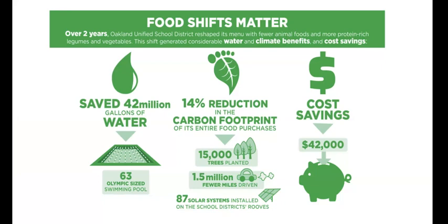This is from a case study we did a couple of years ago with Oakland Unified School District, where they worked really intensively over 2 years to reshape their menu with fewer animal foods and more protein-rich legumes and vegetables, which generated considerable water and climate benefits, in addition to cost savings. So they saved 42 million gallons of water, achieved a 14% reduction in the school district's carbon footprint. And they also saved $42,000. And mind you, that was with investing a lot of time and energy into making a sustainable food program.